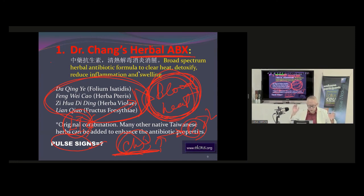So again, let me say it again. If the pulse on the right-hand side is stronger and bigger and thicker than the left-hand side, that's the qi fire. You may want to use the Gardenia Complex we're going to talk about later, at like 70%. And you can use at least 30% blood movers, like 血府逐瘀汤 or 桃仁红花 桃红四物汤. But if the patient's left-hand side is stronger and bigger and thicker than the right-hand side, that's the blood heat, fire in the blood. The blood is too hot. Then you use my ABX.